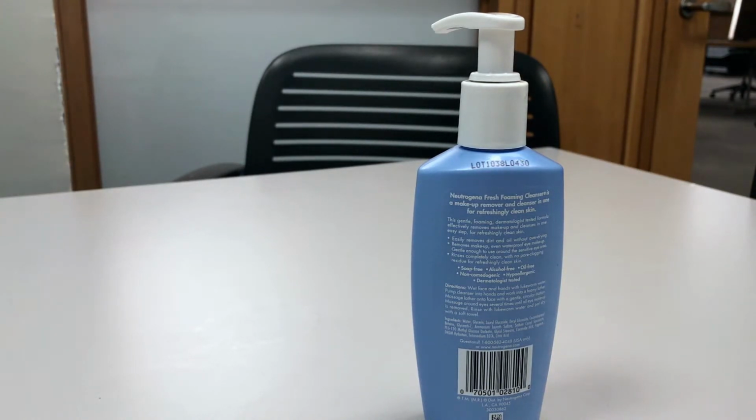And then it says that it rinses completely with no pore-clogging residue for refreshingly clean skin. I think that is true. It doesn't clog my pores. I don't feel like my pores are clogged after using this, and there's no extra residue on my skin. My skin just feels really, really nice and clean. You've got your basic instructions.